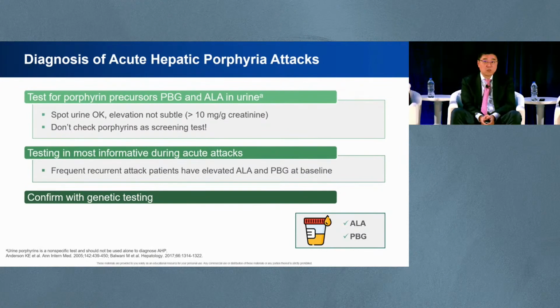As Dr. Irwin mentioned, the acute hepatic porphyrias are genetic diseases of low penetrance. So genetic testing is not recommended as a first-line test because it only answers the question whether somebody is at risk of developing attacks. It doesn't help answer the more important clinical question, which is whether the symptoms this person is experiencing are due to acute porphyria attacks. To answer that question, we have to do it biochemically by looking for high levels of ALA and PBG in the urine.